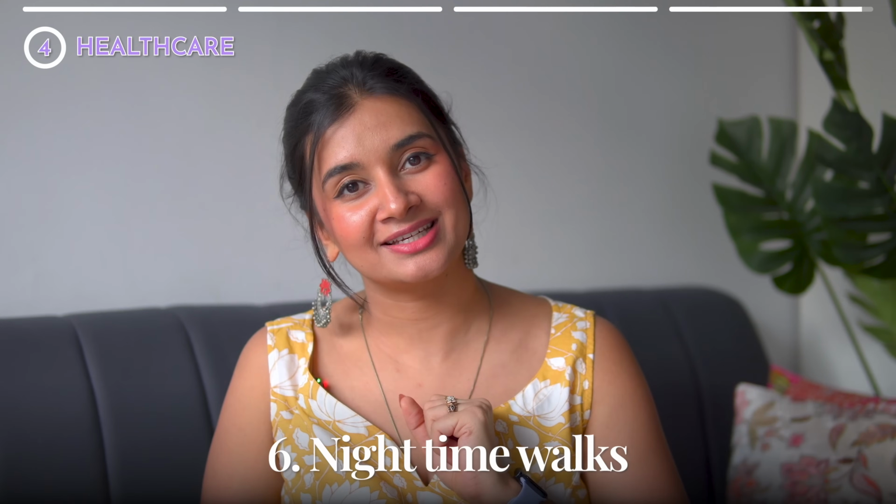And another thing that you should consider doing is nighttime walks, because the weather is cooler. You can get your steps in this way. You also can go for a walk after dinner, and it just helps you become fitter and incorporate 2 healthy habits in your routine starting now, so that by the time winter comes, you're already set. So those were my top summer self-care tips.